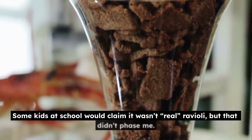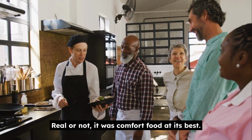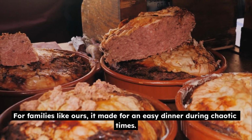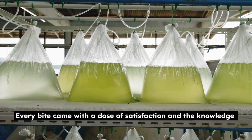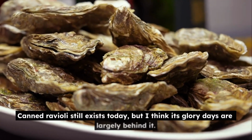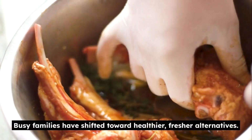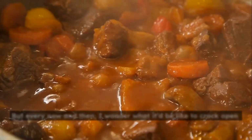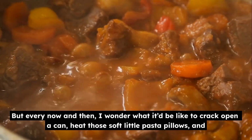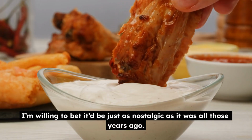Some kids at school would claim it wasn't real ravioli, but that didn't faze me. Real or not, it was comfort food at its best. For families like ours, it made for an easy dinner during chaotic times. Every bite came with a dose of satisfaction and the knowledge that everyone was fed. Canned ravioli still exists today, but I think its glory days are largely behind it. Busy families have shifted toward healthier, fresher alternatives. But every now and then, I wonder what it'd be like to crack open a can, heat those soft little pasta pillows and take a bite. I'm willing to bet it'd be just as nostalgic as it was all those years ago.